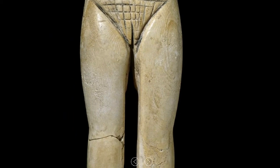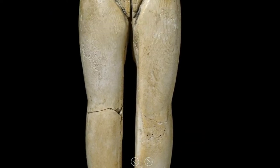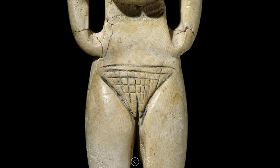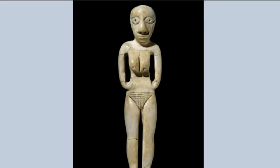The function of this figurine is unknown. It is one of only six figurines, all female, known from the Badarian period. The variety of styles and poses show that there was no set convention for depicting the human body as was developed later. Their variety also suggests they might have had different meanings.